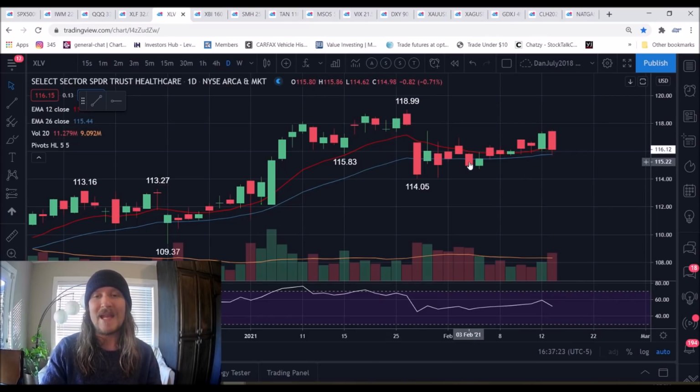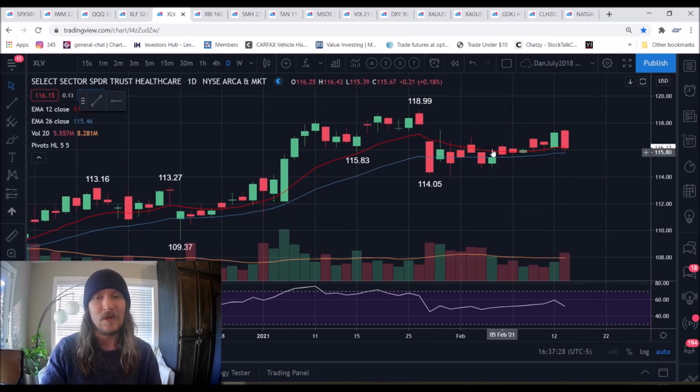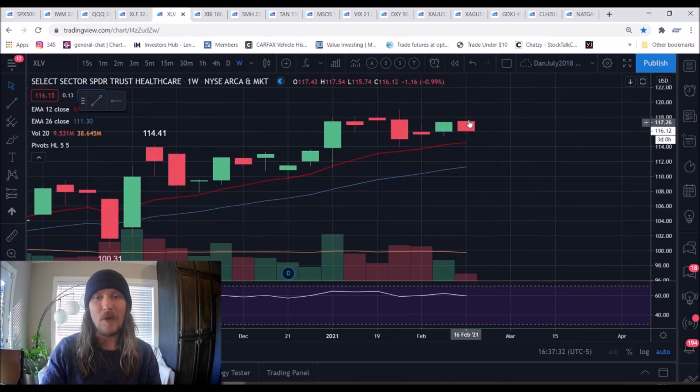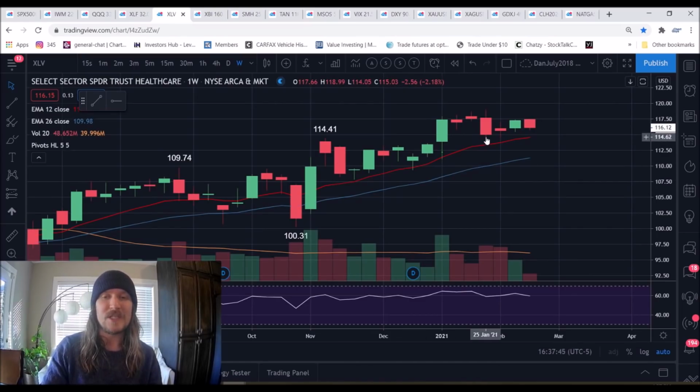So I'm looking at anything over 114.62 as a daily high or low, but it's possible this is a weekly lower high. And if we were to drop down and break 114.05, we could say that we are then confirming a weekly downtrend and we would be losing the weekly EMA 12 support for the first time in 3 months. So that is a key 114 level.